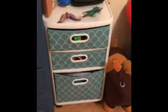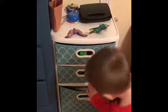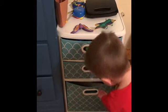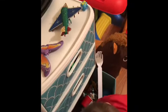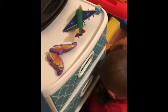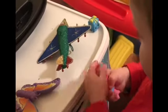What's right here? Okay, this is where I keep all my blocks, dress up, and toys. Yeah, you want to show us? Okay. Here we go. There's my toy. I have a Shopkin that you gave me. Yeah. Yep. Well then, I also have this Poppy toy. Very cool.